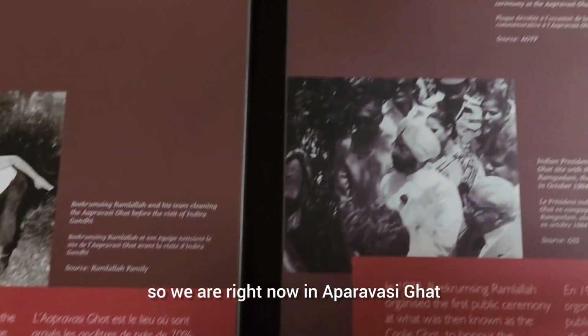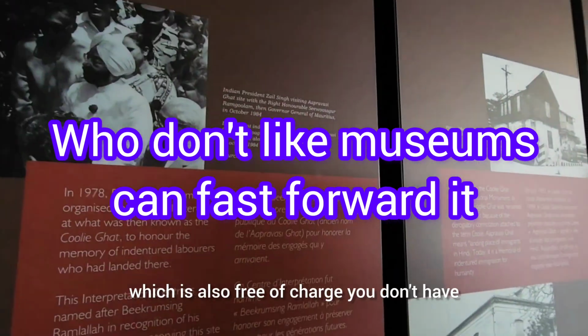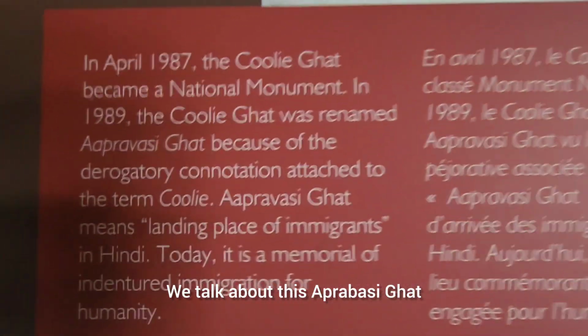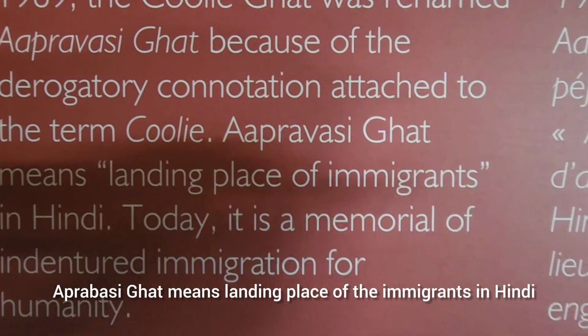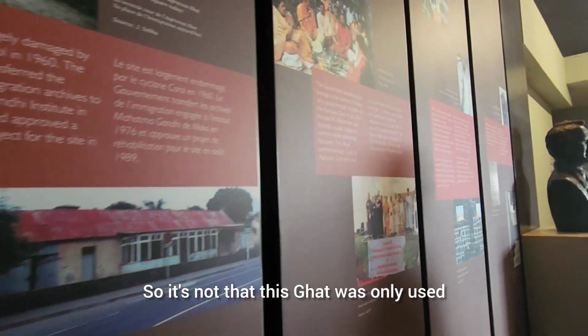So we are right now in Aapravasi Ghat, and there is a museum inside which is also free of charge. You don't have to pay any money for an entry ticket. They talk about this Aapravasi Ghat and how it started. If you see here, Aapravasi Ghat means landing place of the immigrants in Hindi. So it's not that this ghat was only used for Indians to have landed.